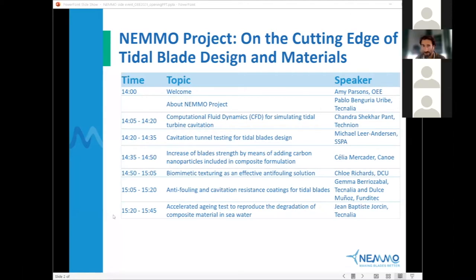We have now a couple of speakers about antifouling solutions. First of them is Chloe Richards from DCU, an Irish university, who has been working in work package 3, mainly in designing biomimetic texturing as an effective antifouling solution. It's quite interesting. Then we will have a more traditional antifouling coatings solution. But let's go to Chloe. Chloe, the floor is yours.